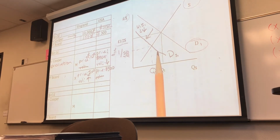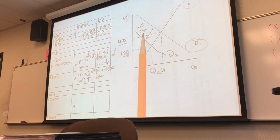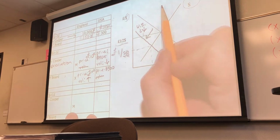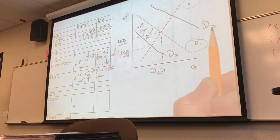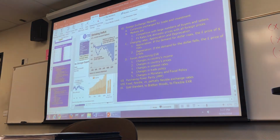So what's happening here? Is this happening? Are we depreciating? No, because that's if interest rates are dropping. In fact, you know what? Let me just prove this to you. I don't want you to have to take my word for it. Let's look.